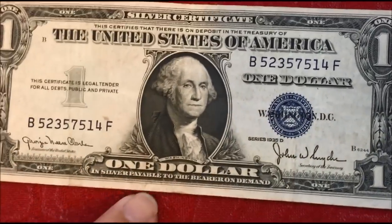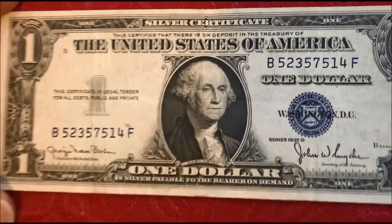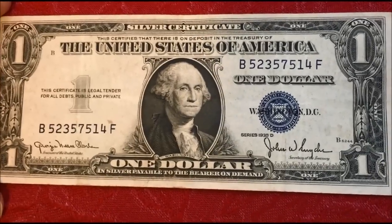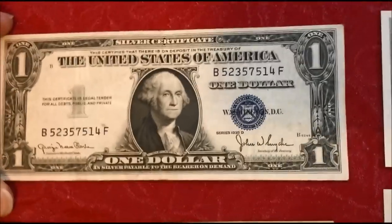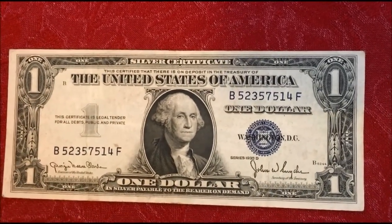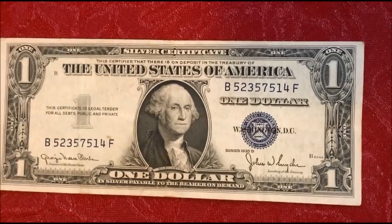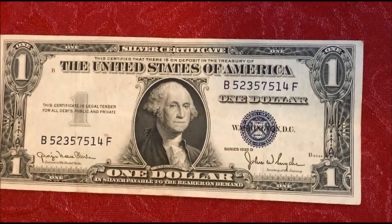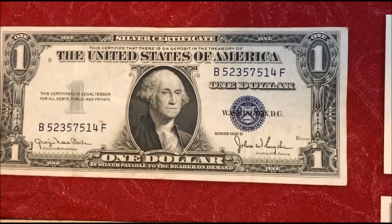This one is absolutely gorgeous, though. This one is a 1935 D, and same thing. It was issued with the intent that at that time silver was a couple bucks an ounce. You could turn this in and exchange it for a silver dollar, which were still in circulation. So if you didn't want the paper, you could swap it for $1 of silver. That'd be great if we could do that now, but at about what, 20 to 1 exchange rate.